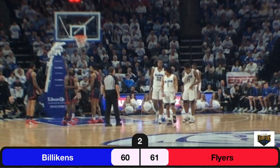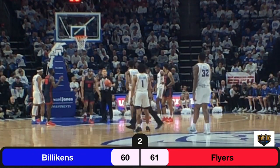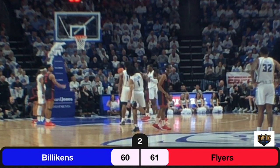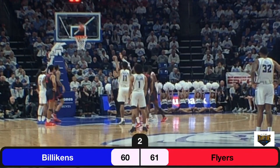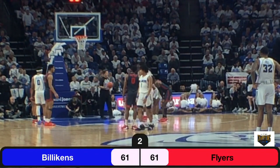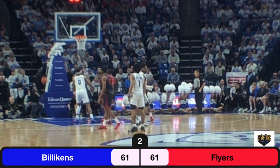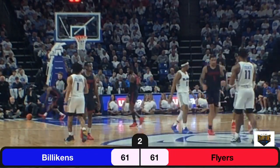The Dayton Flyers have taken a 1 point lead here late in the second half. This one will go down to the wire, ladies and gentlemen. First free throw is good by French, off the board. It's all knotted up at 61, 2 minutes, 54 seconds. Second attempt, no good. We've got a tie ball game.